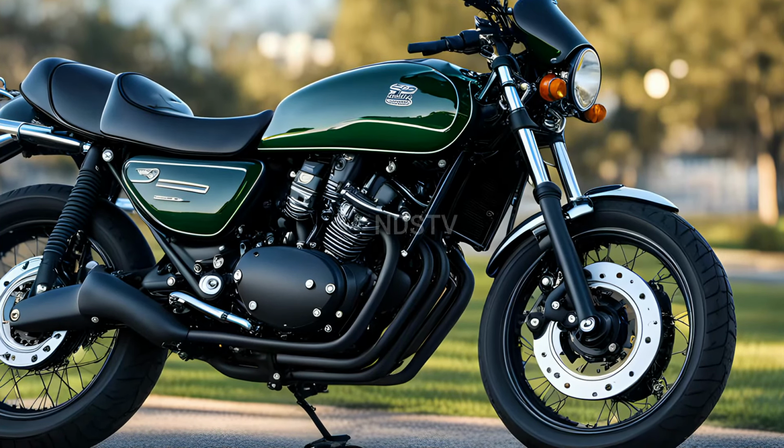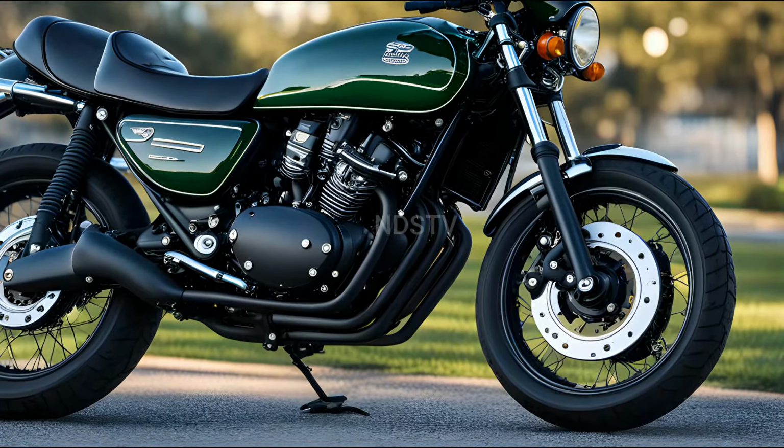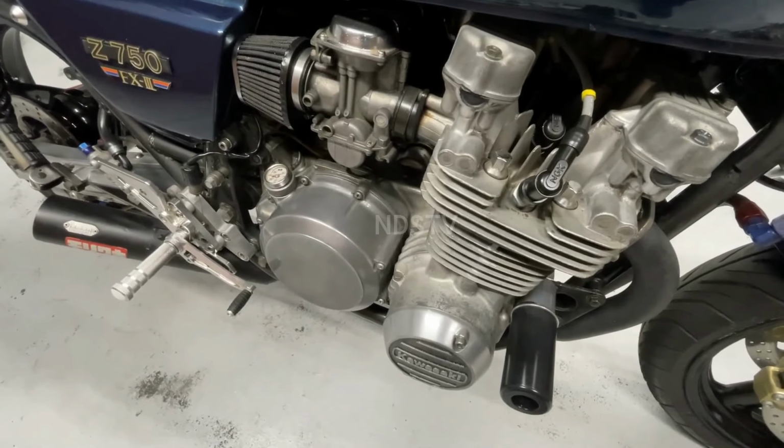The Z750FX will be available in dealerships in fall 2023, with pricing to be announced closer to the launch.